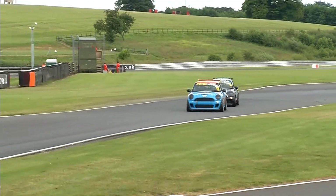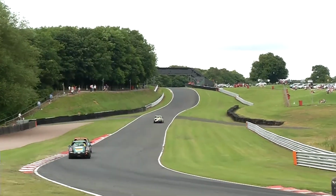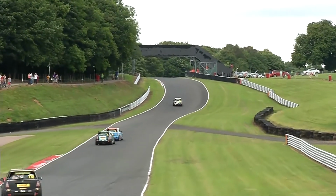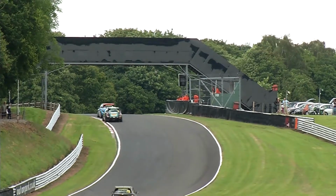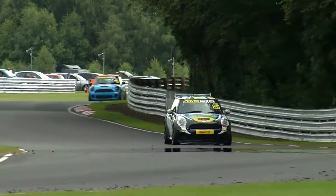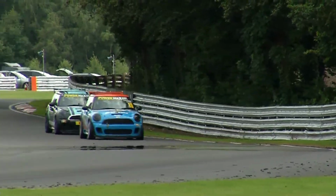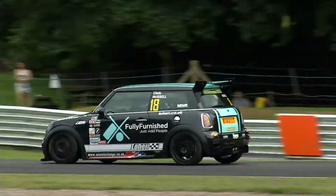Well, the fight for second is as close as it has ever been. Chris Russell still right on the tail of Lawrence Davey. Davey, though, knows a thing or two about defensive driving, knows that if he just sticks to the racing line, given how evenly matched the cars in the Power Max Mini Challenge are, it's going to make it very difficult for Russell to find a way past him. And that's exactly what Lawrence Davey is doing for the moment.